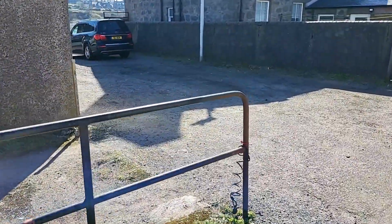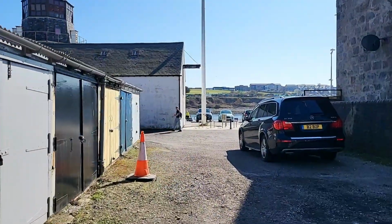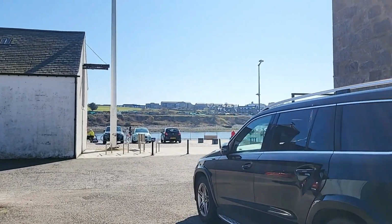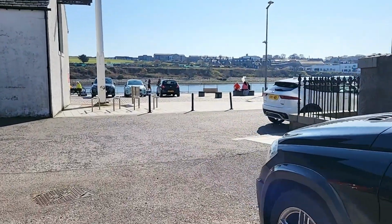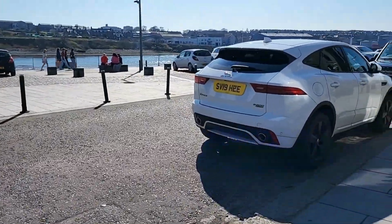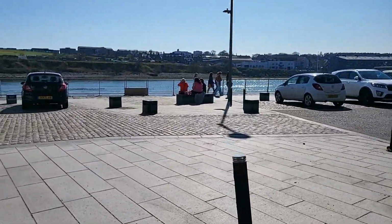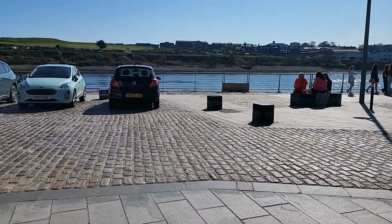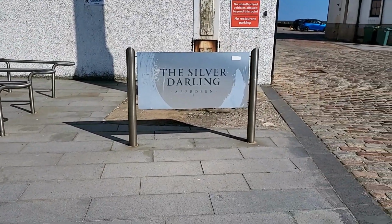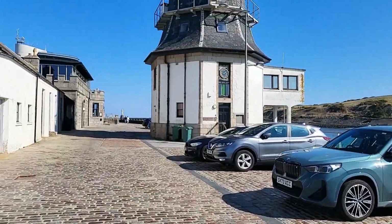So literally, if you come out here, you got Torry across the water there. That's Torry. And there you go, this is how close we are to the harbour of Aberdeen. Very busy obviously with the oil. That, by the way, if you like your fish, is an excellent fish restaurant. The Silver Darling. There's the old harbour master's house.